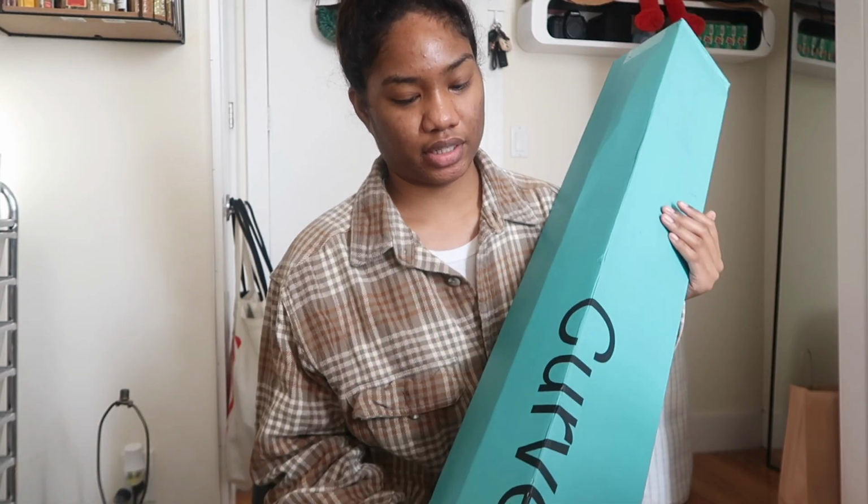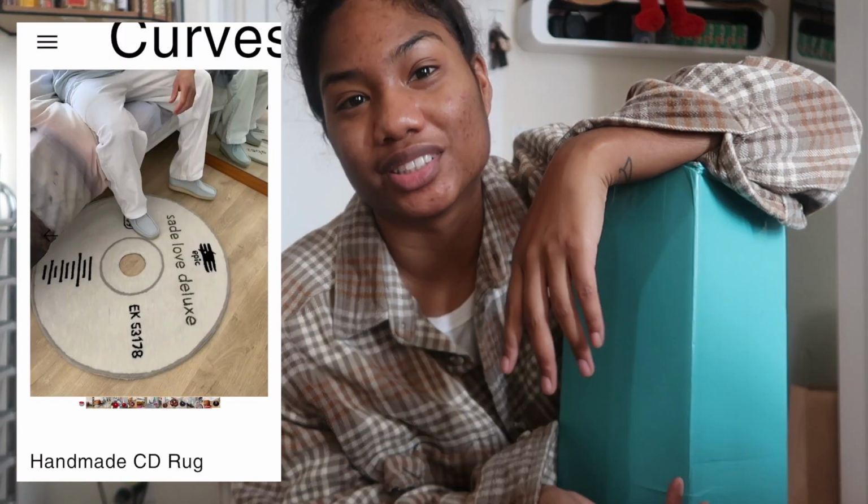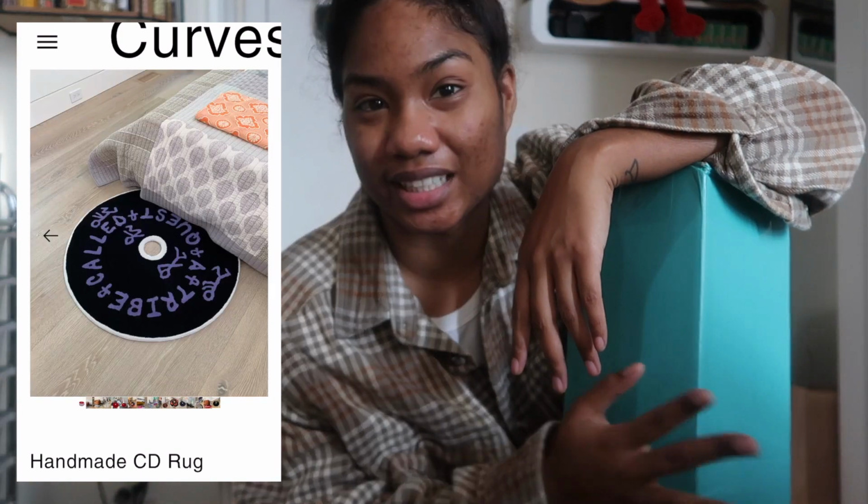So I just got done filming 2 reels, and I actually had a package come in, and I'm super excited about this one. I have been wanting this rug for so long, and he did a Black Friday sale. So it's Curves by Sean, but I think he just calls his shop Curves. He does a bunch of different designs for rugs, specifically the CD rug. I mean, if you're on social media as much as I am, you know exactly what I'm talking about.